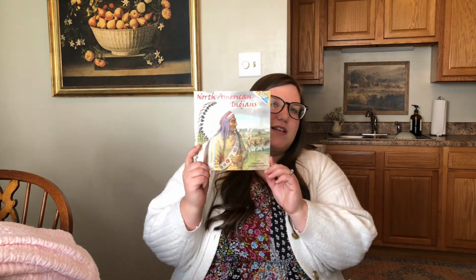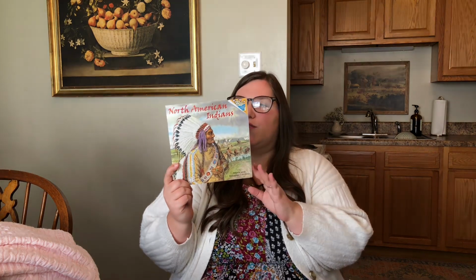Now onto the Christian Mission. Okay, so now this is the haul for the Christian Mission that I went to. I'll start with books. All of this I'm about to show you, I spent $5 on, so it's some good deals. But I got this little Indian book. My son is really into Indians right now. This is the North American Indians, and he loved it. He was so excited about it.